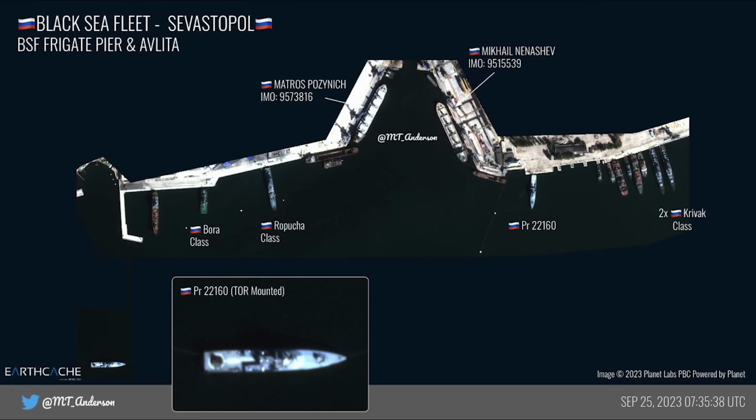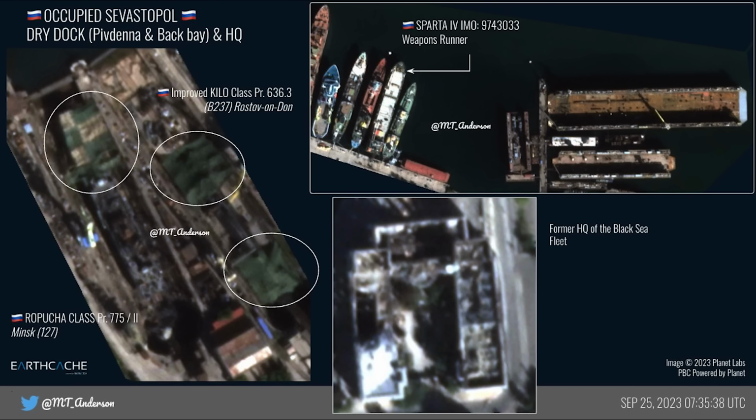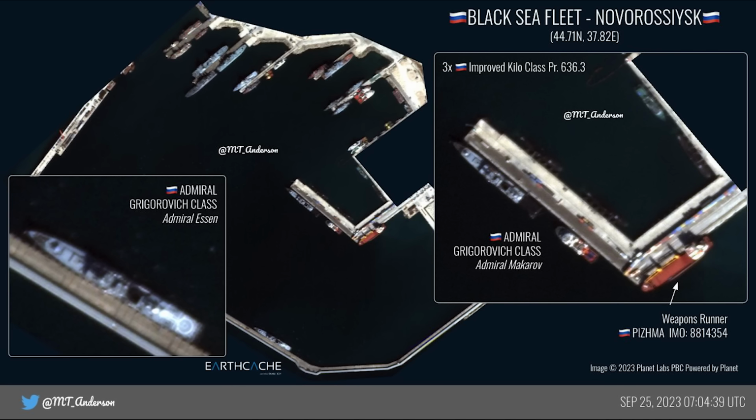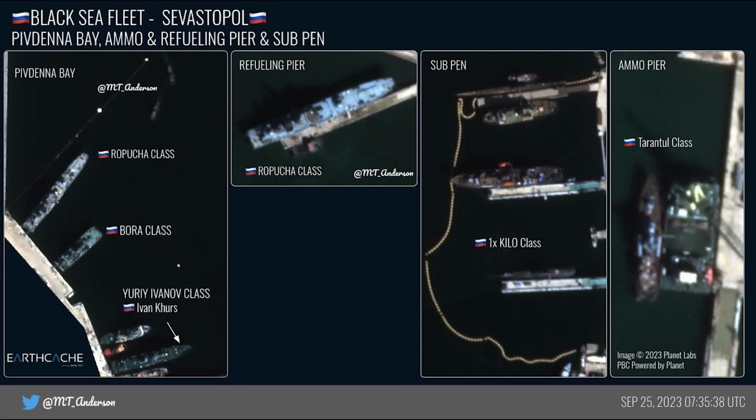Hello everyone, so I have some recent satellite imagery of the Black Sea Fleet, with these images shared by MT Anderson on Twitter. They show Sevastopol, Novorossiysk and Feodosia Harbor around Crimea and the Black Sea. In these images we can get a good overview of the ships currently active, and it also gives us an update on some of the other ships, such as the Bora-class hovercraft that was damaged a couple of weeks ago. But it fails to shed light on the mystery of the missing ship Olenegorsky Gornyak. I'll come to that later.